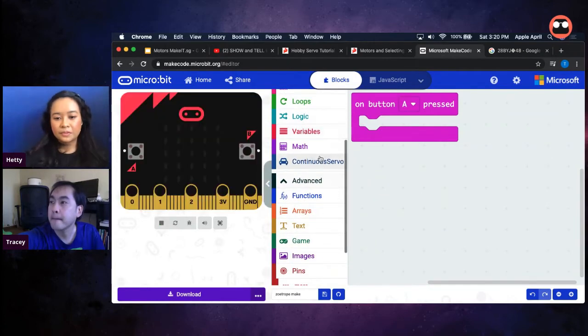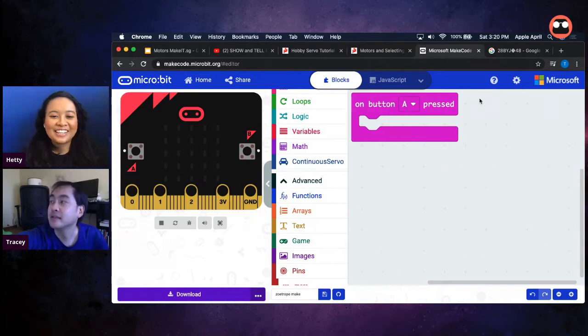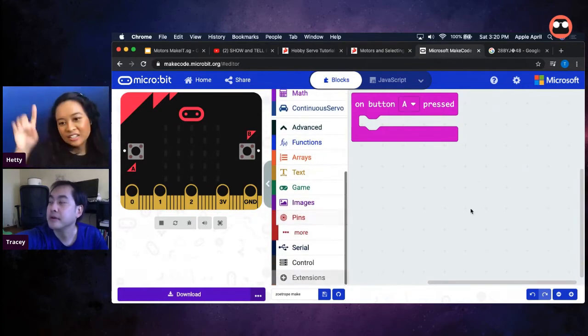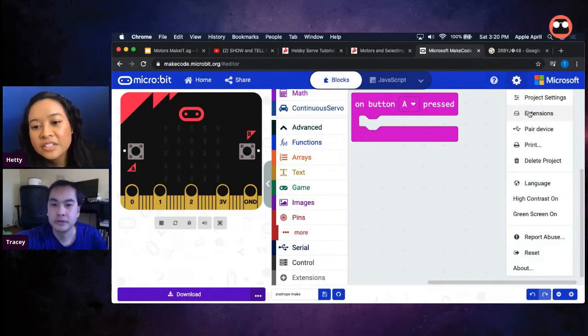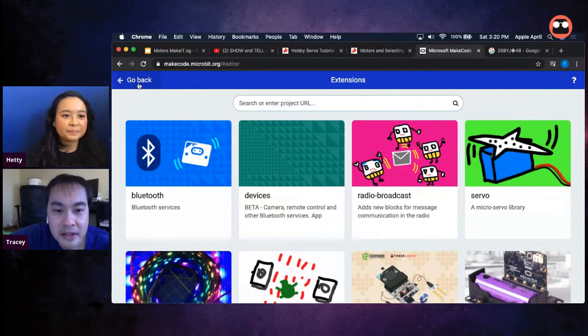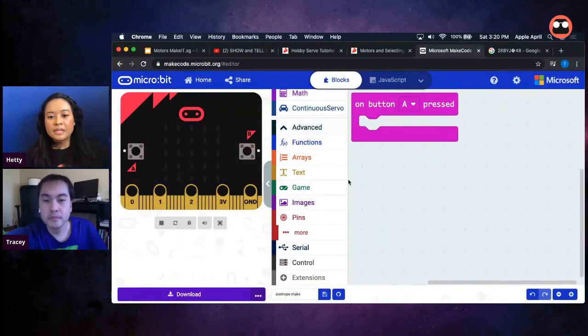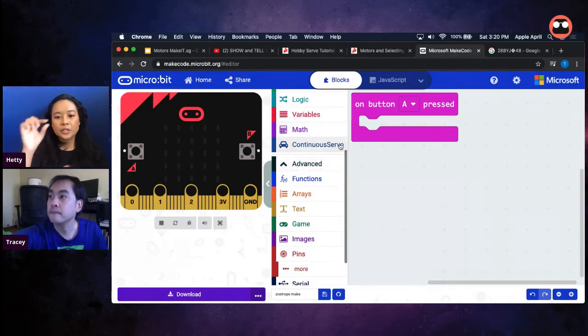And another tip, another way of finding extensions is to click on the gear icon on the top right, and there's an extensions drop down list. Just go to the same place. Whichever you prefer, it's the same thing. Whenever you add an extension package, a new drawer will appear. In this case, we added continuous servo and a new drawer had appeared.